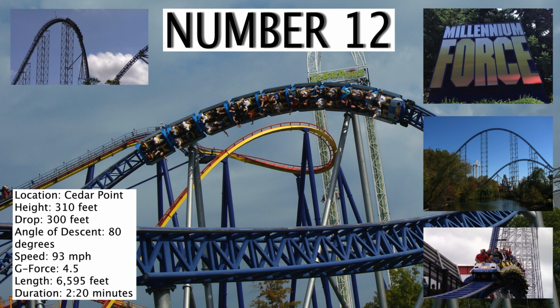Listen, here's my thing with the Millennium Force. I was disappointed by it. But as you've noticed, it made this list, so it is one of my top 15 roller coasters. But it was not as good as I was expecting it to be. And that's, I think, because it's been hyped up so much. I think it's overrated. I'm one of those people that are saying that Millennium Force is hyped up too much. It's been number 1 roller coaster in the world for several years in a row. And so I think because of that, I was expecting it to be my new number 1, which led me to be disappointed when it wasn't.